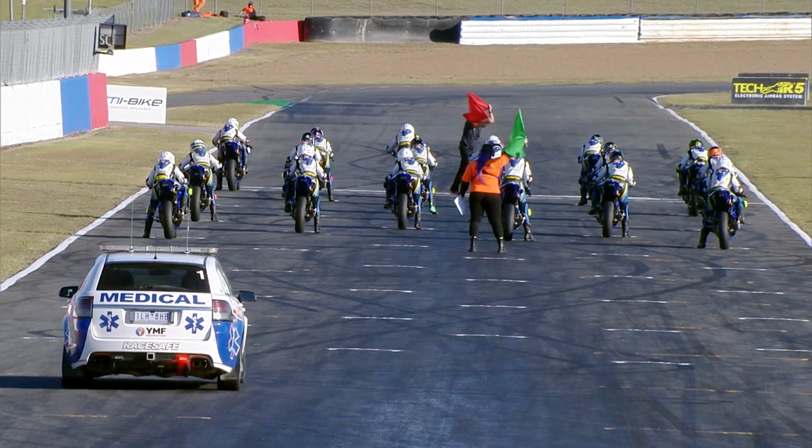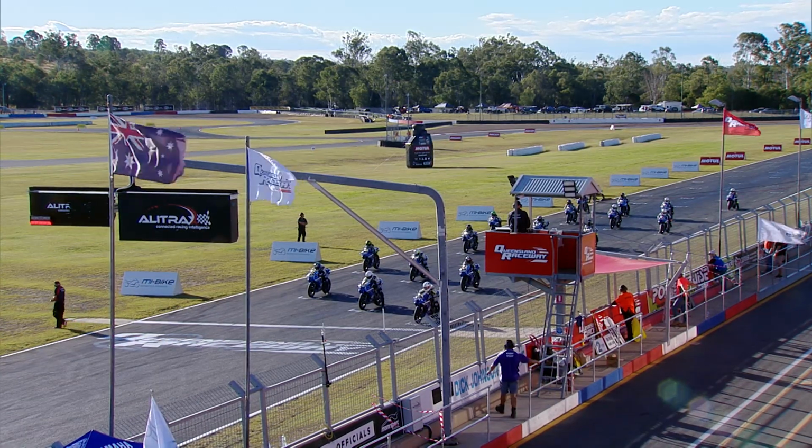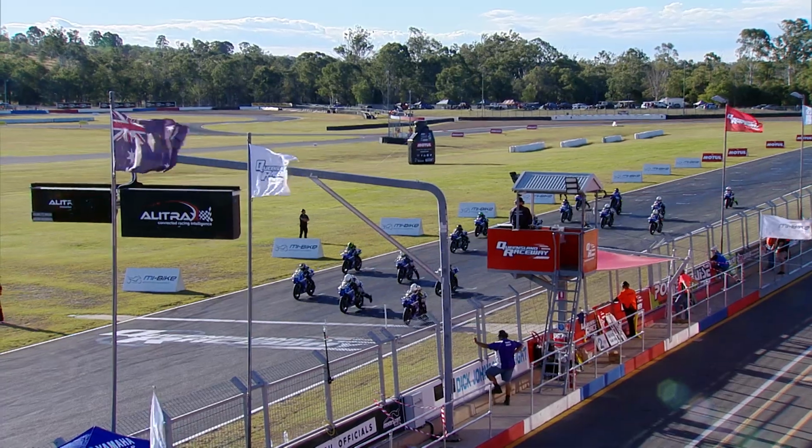We've had our warm-up lap. We're ready to go racing. Sam Phillips leaves the front of the grid. BluCru Junior Cup is go.